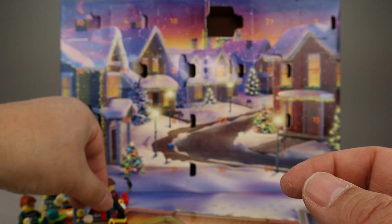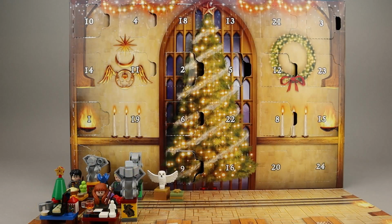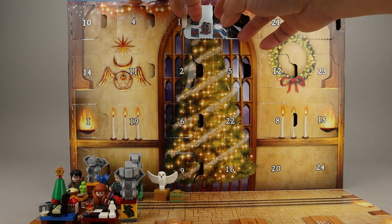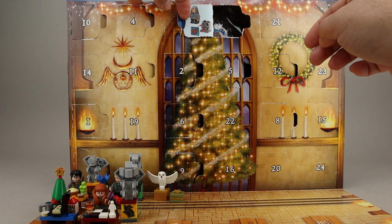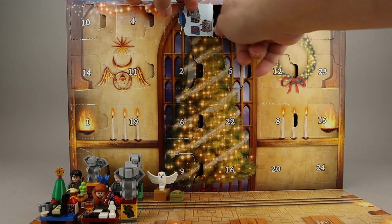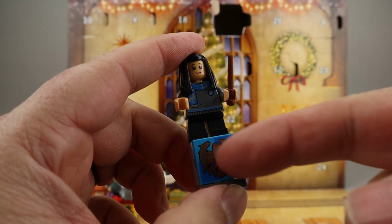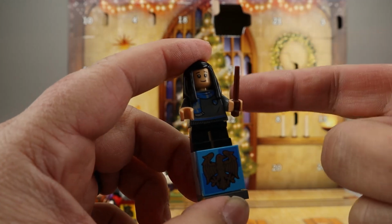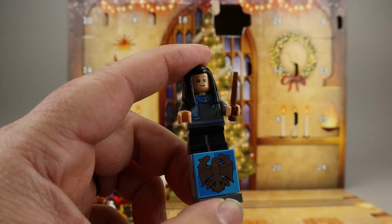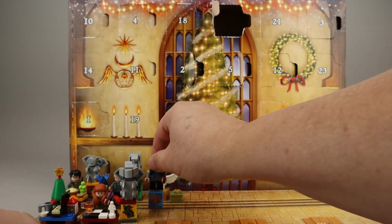Let's move on to Harry Potter. Here we have the Harry Potter Advent calendar, looking for day 13 up here on the top row. And it looks like Ravenclaw, so more than likely this is Cho Chang. So here is Cho Chang from Ravenclaw. See the house banner there, and then Cho Chang with her blue scarf and Ravenclaw coloring there. So now we have all 4 houses represented.